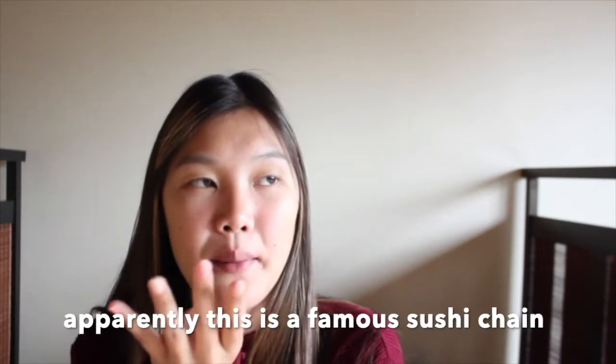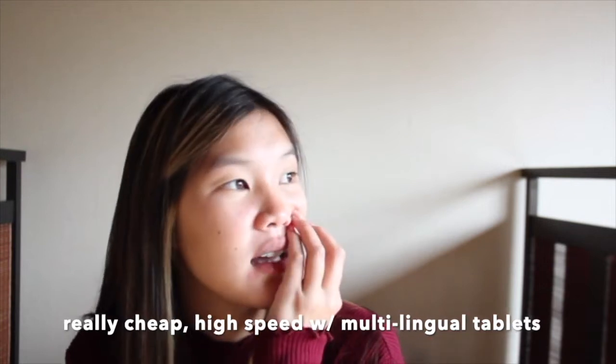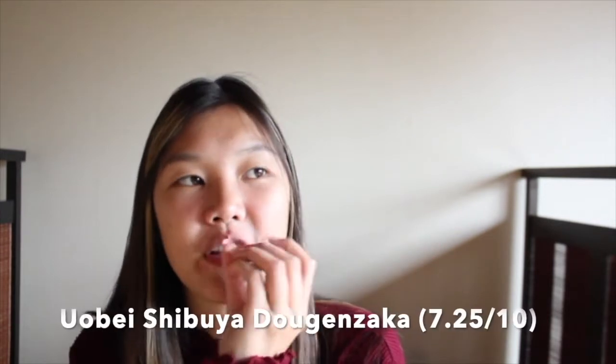So I did have fun, and the sushi was so cheap. I got like 4 pieces of salmon, I think, and udon, and a dessert, and potentially more than that, and it was all for 800 yen, which is like $6. That place, I would probably give them a 7.5 out of 10.